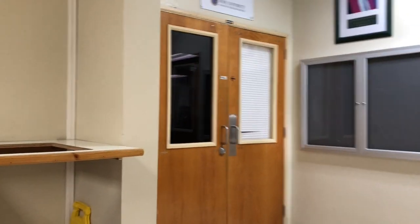Library. So when you first enter the library, you got some printers right here. And then this is the exam center.